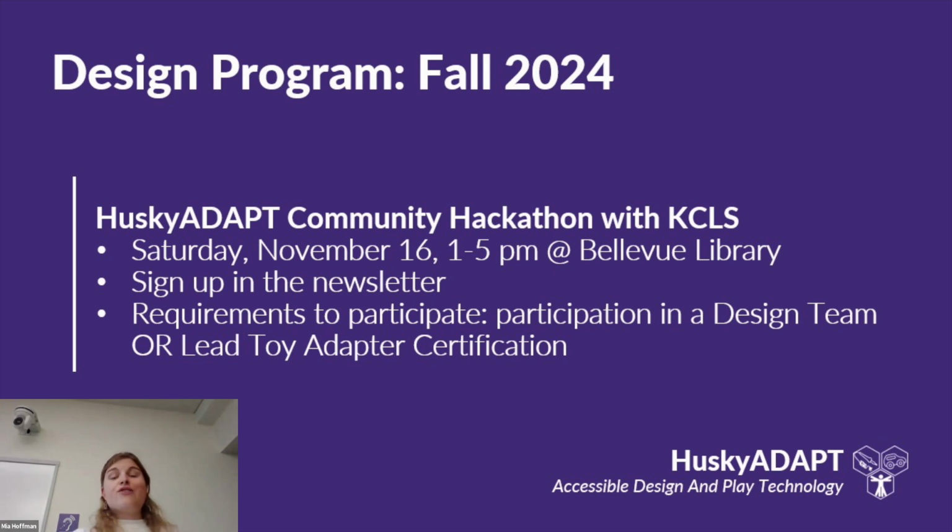Or you can also participate in our first community hackathon of the year with the King County Library Systems. This will be Saturday, November 16th, 1 to 5 p.m. at the Bellevue Library Makerspace. It is on bus lines from campus, in case you're wondering how to get there. And the sign up will be out in the next newsletter. Anyone can participate as a community member, but to participate as a HuskyADAPT representative or a design expert, as we're calling them for this, you do have to have participation currently or in the past in a design team or be LEAD Toy Adapter certified. But anyone is welcome to participate as a general community member.